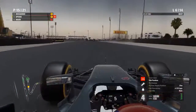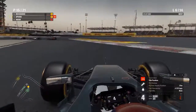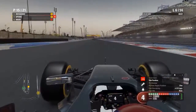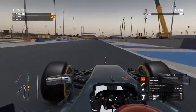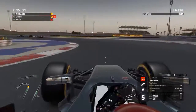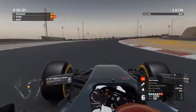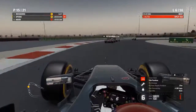I like how it flicks up bits of dirt onto the camera as well. That's a nice touch. You do get bits of flies and oil and bits and bobs. Nice little details. They've made a lot of nice little details in this game, and I'm bloody enjoying it. So we're expected to finish 11th. I think we're very much on course to do that, especially where I've been running in the first few laps.